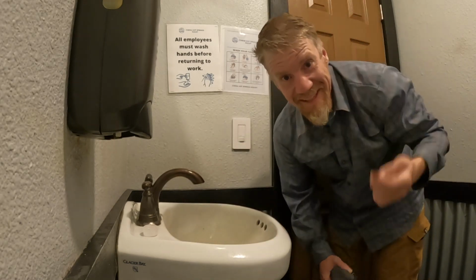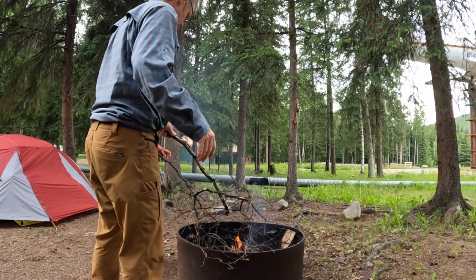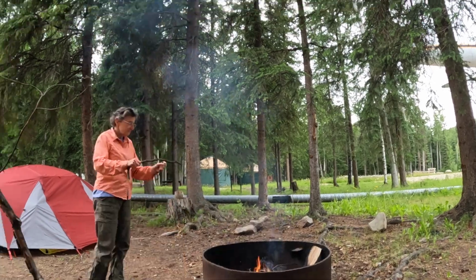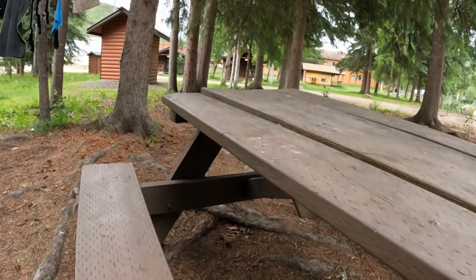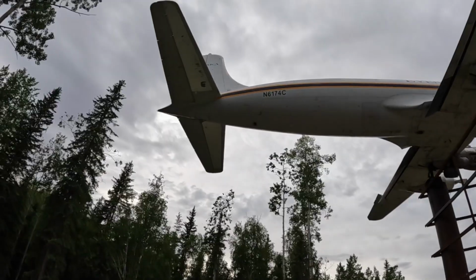Oh yeah, his hair was perfect. I mean, there was wood in the fire pit, so it's our responsibility. I don't mean to complain, but $20 for campsite? We have not yet had a decent picnic table. I mean, you can't even sit on this thing. Anyway, I'll probably cut this out.